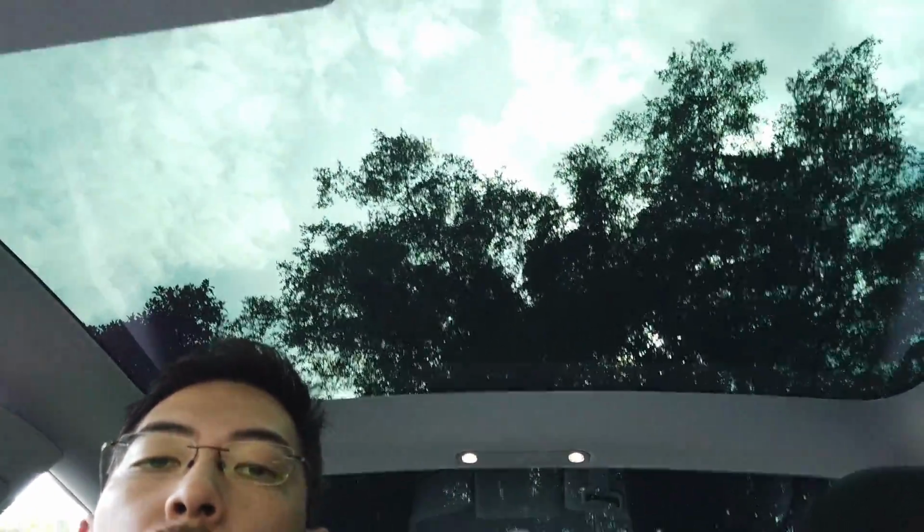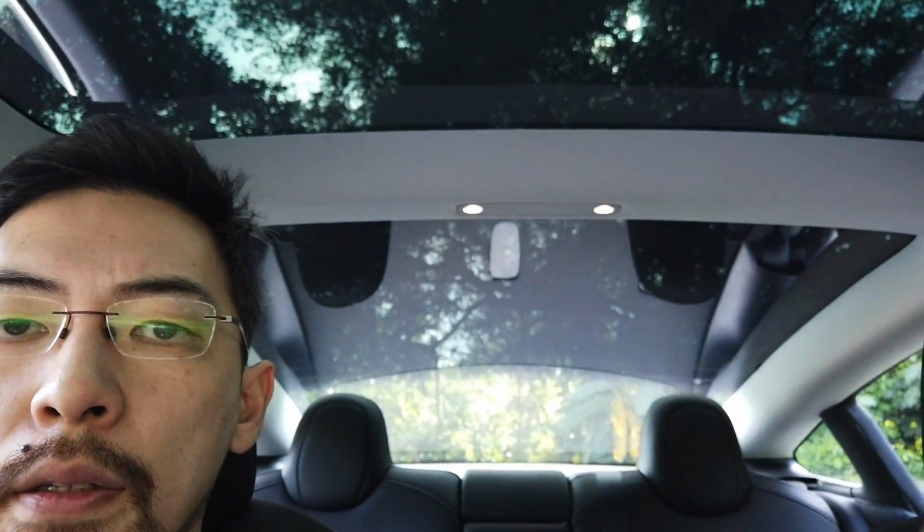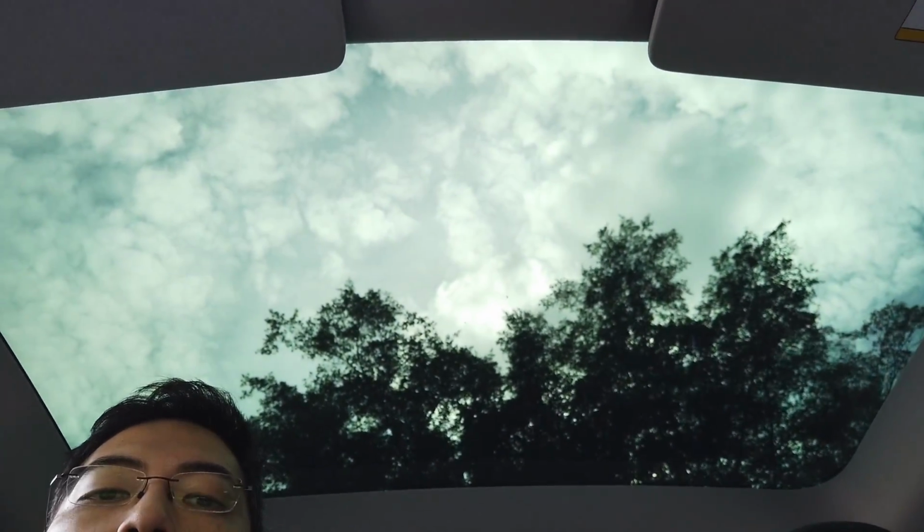Wow, look at that. Look at all that glass. So we were talking about the liftback shape just now. That's the liftback glass, and then there's also a sunroof here. Let's see how much you can see. Sunroof. And for those of you who like that sort of thing, good. But today it's really freaking hot, so a lot of sun today.